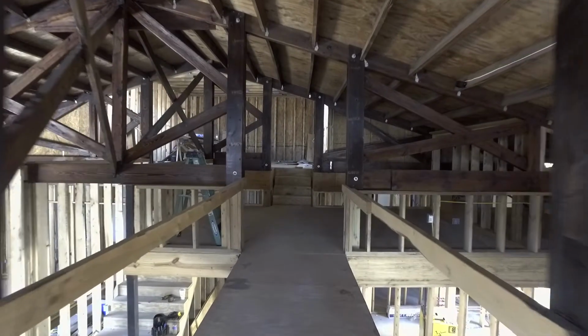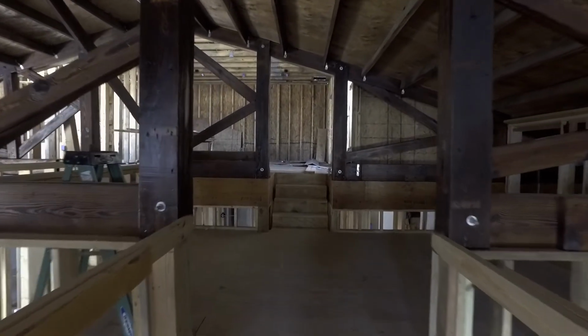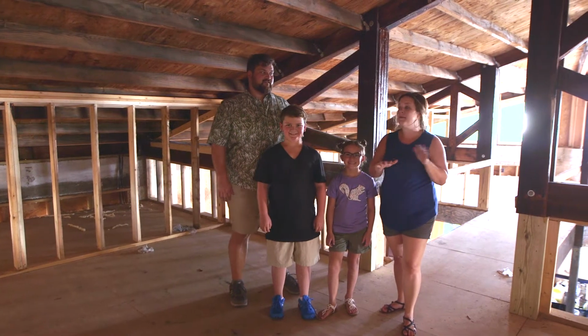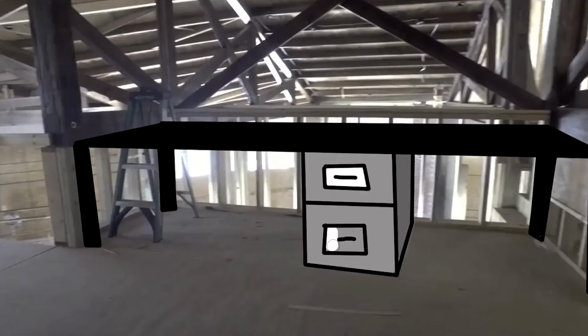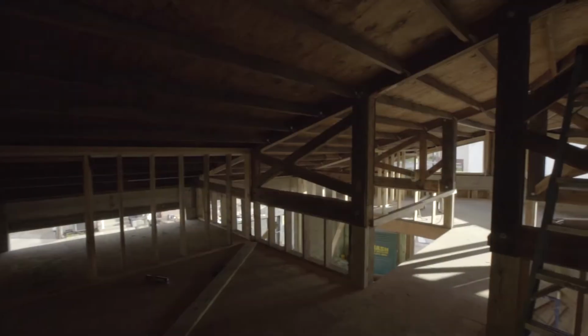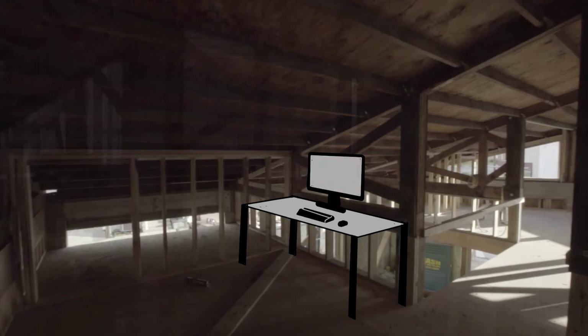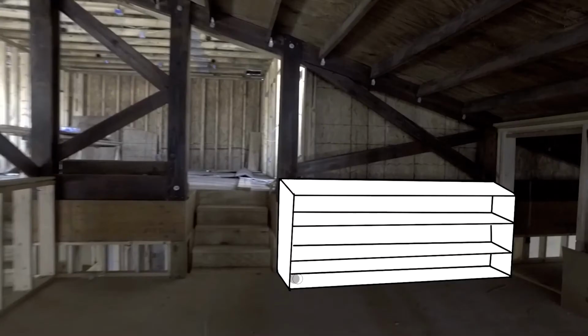This is our homeschool loft area. It's about 18 by 14. I've been homeschooling for 4 years now, and I'm looking forward to planning my own homeschool room. We'll have my desk here with a computer desk for the kids. Both kids will have their own separate areas so I can work with them individually. We'll have a bookshelf along the wall to store our extra books, goodies, and stuff for when we travel.